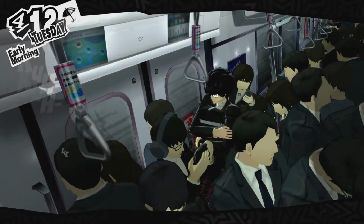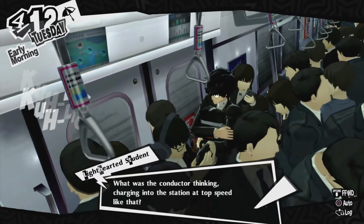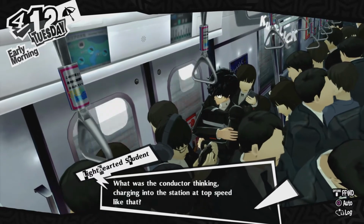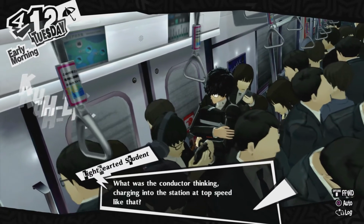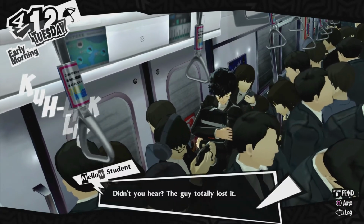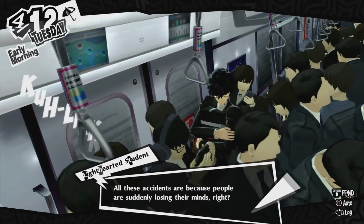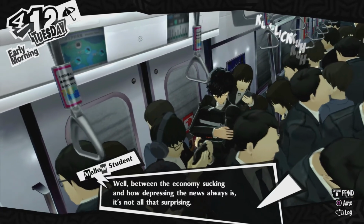So, wait. Do I have to walk to school every day? That'd be a pain. Okay, no. I think... Okay. Good. I was a little worried that I was going to have to manually walk along the same path to school every day. Thankfully, it appears that this is going to be automatic for every day that wasn't the first one. Happening a lot lately. All these accidents are because people are suddenly losing their minds, right? Screenslaver style.